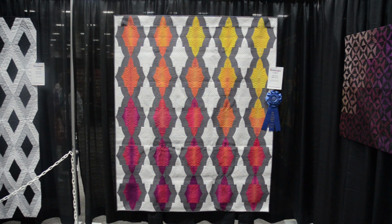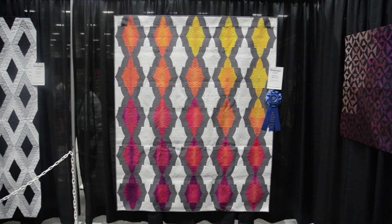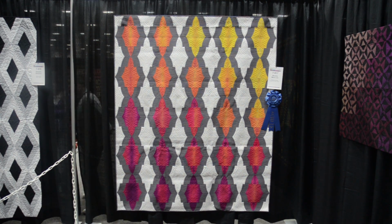Is this the first place you've ever won at AQS? At an AQS show, yes. It is? I bet it isn't the first blue ribbon you've ever won, though. No, mostly at home. At your local quilt guild? Yes. Well, let's talk about your pretty quilt here. Tell us where the design came from.